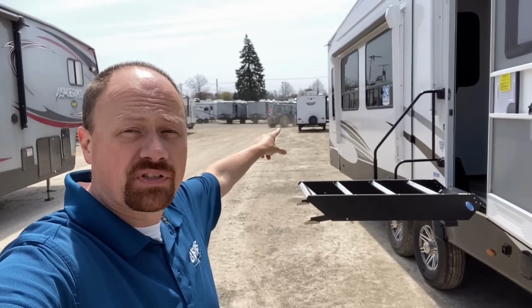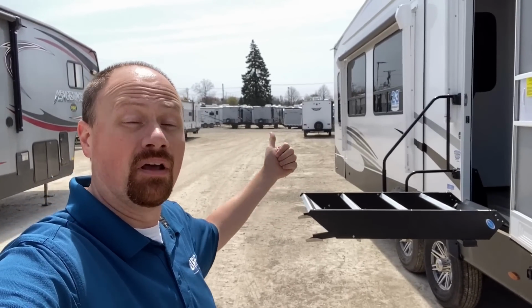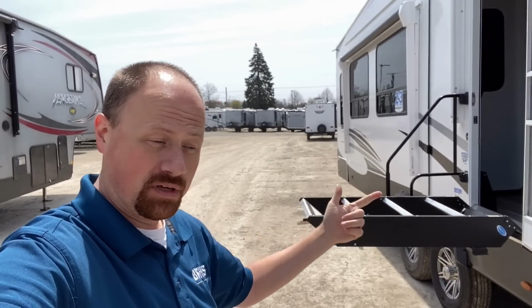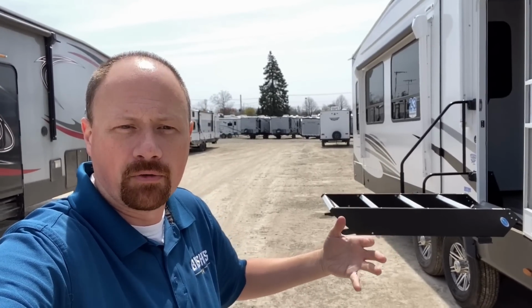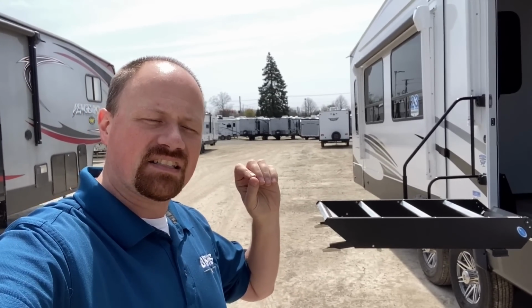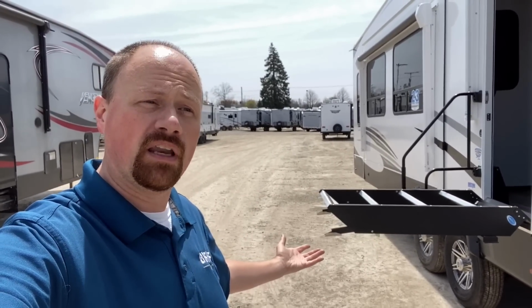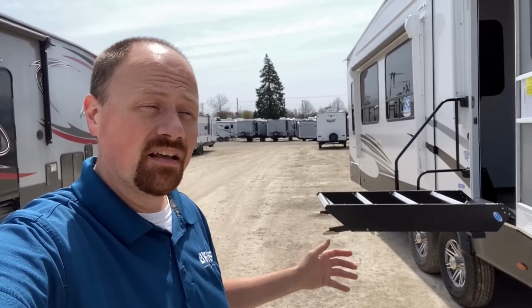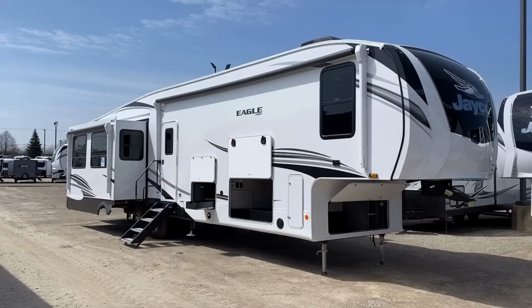Well, the big super slide doesn't stick out that far. So assuming you can get the steps down, you can definitely open the slide up, you can definitely get inside, you can definitely get to the refrigerator, the bathroom, the master bedroom, you can throw some duffel bags in the middle room. So it's somewhat travel stop friendly. It takes a little bit of doing, but it can be done. Just an extra little thing I like to showcase for you here. Hope you like that extra information.